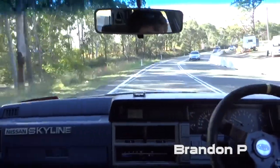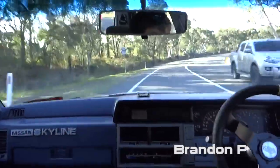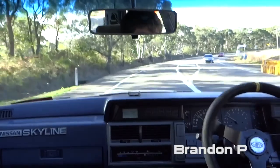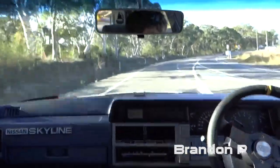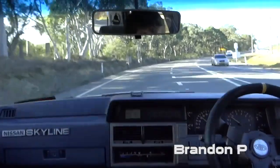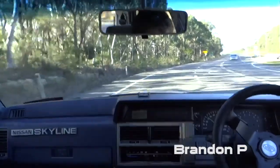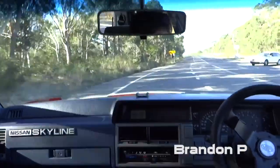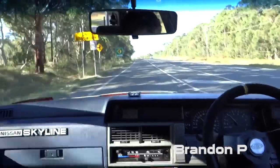Wow, this dude is right up my ass. I don't know if you can see him in the mirror. Oh, he's backing off now. Yeah, he was right up my ass, this guy in the red Volkswagen. Sorry man, I'm doing the speed limit. Please accept my apology. I hate drivers like that. Like, there's clearly roadworks. It's the middle of the day. Look at the speed.